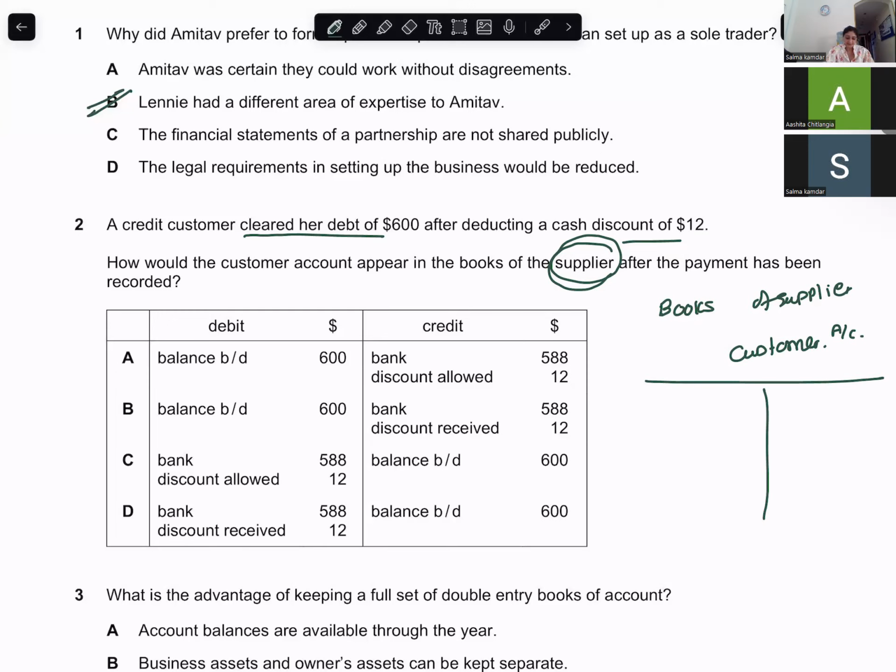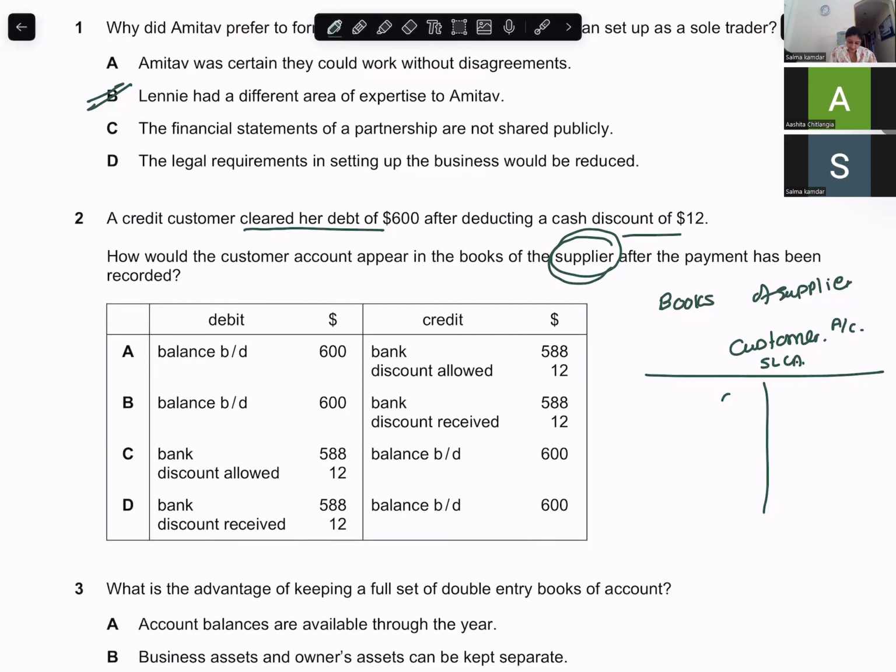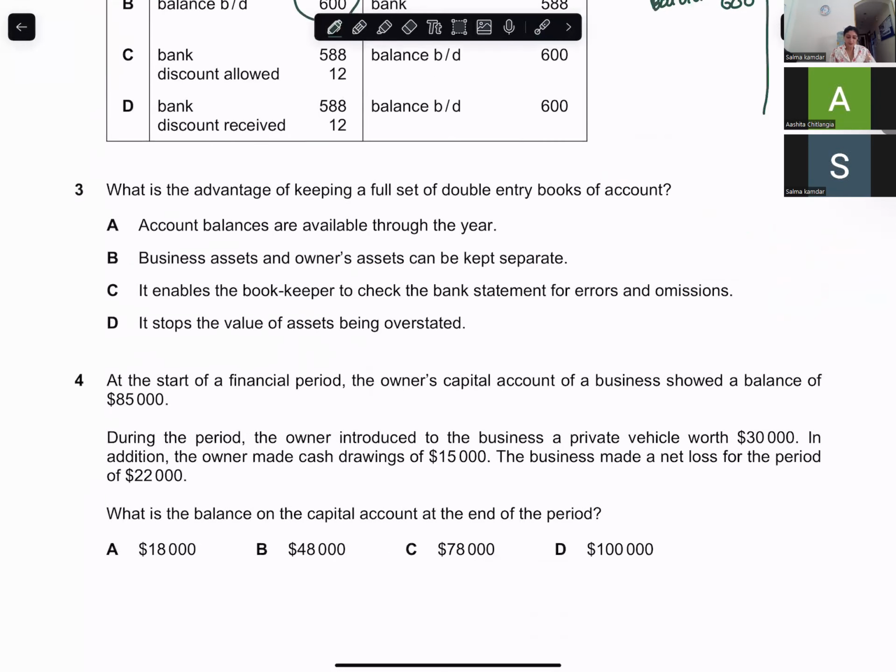Does the customer account resemble the SLCA or the PLCA? The customer account is the SLCA. SLCA always has which balance? Debit. So 600 would be on the debit side, balance brought down of the customer. Then bank and discount allowed would be on the credit side. Which option would you take? Balance taken down on the debit side is two things. Option A.